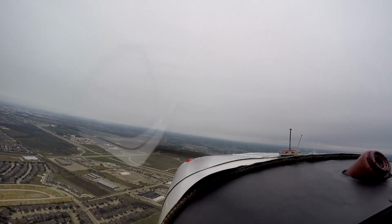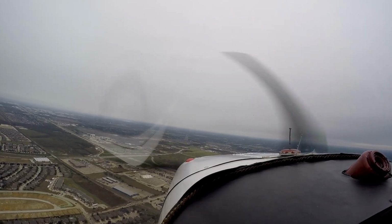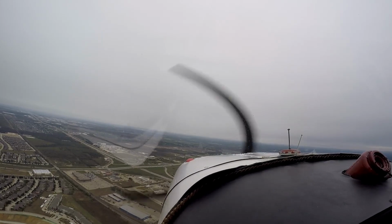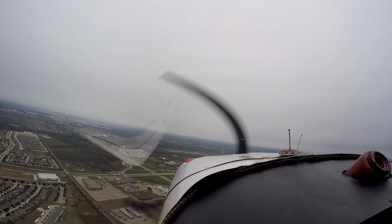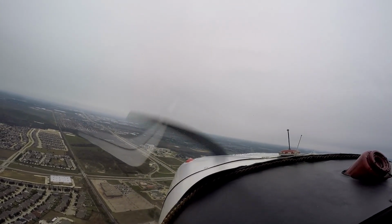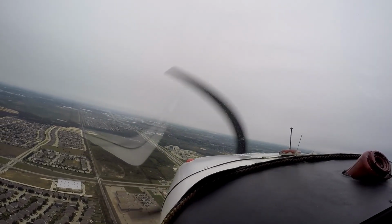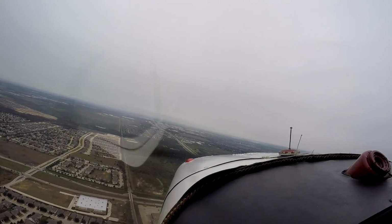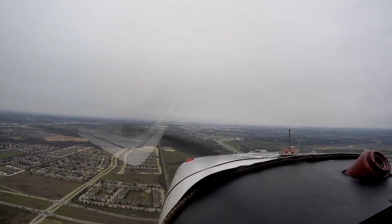Okay, carburetor heat on. Okay, 1500 RPM. Here we go with that 60 to 70 miles an hour, but we start to roll through. Descending.